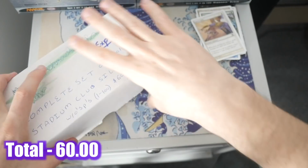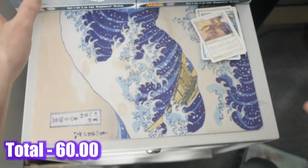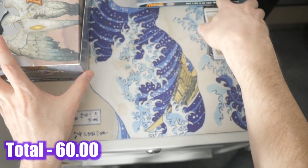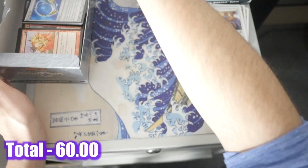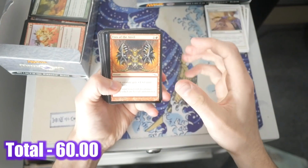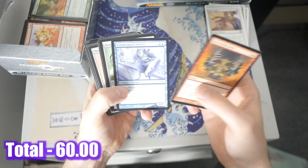Okay, let's close that up. Put that aside. Let's go with the first Mirrodin box here. This is going to be exciting. Let's put these aside. Okay, all right, what are we going to get? This is crazy. Let's see if we get some good cards out of this.